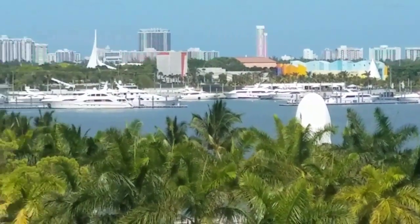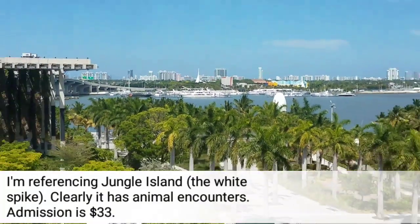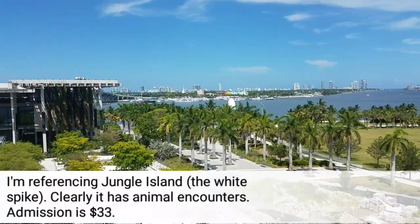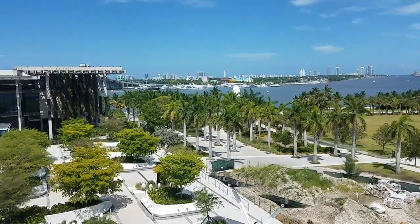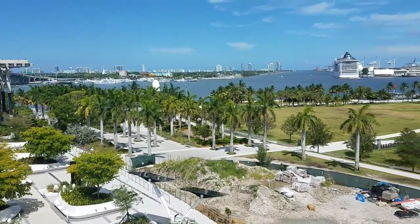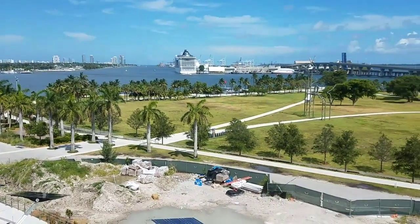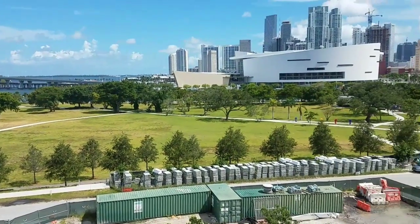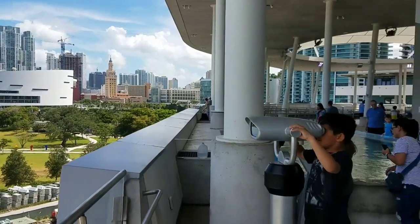And if you look right there, that is, I'll get back to you on the name of that. It's another small thing with animals and everything. I'll go ahead and post the name down below. For me, it's overpriced and not very good. It's decent. You can blow through the whole thing in 2 or 3 hours, and it's really overpriced. This is a much better deal for what you're getting. It's more interesting, and it's much more scenic up here. It's actually breezy and comfortable and shady up here too.